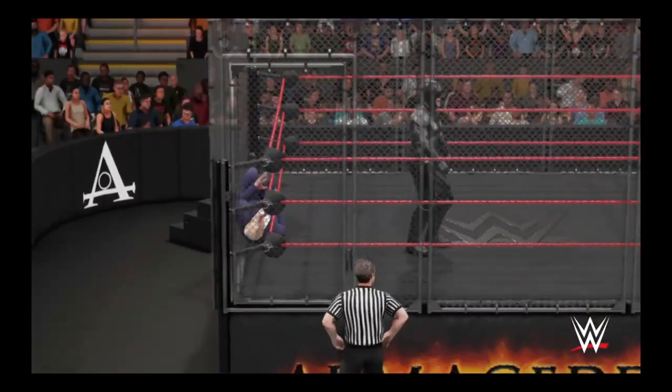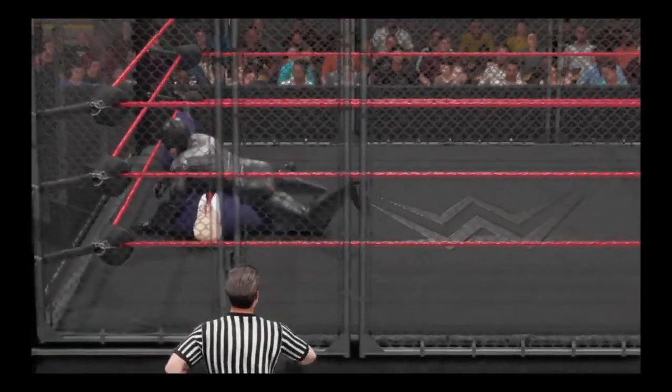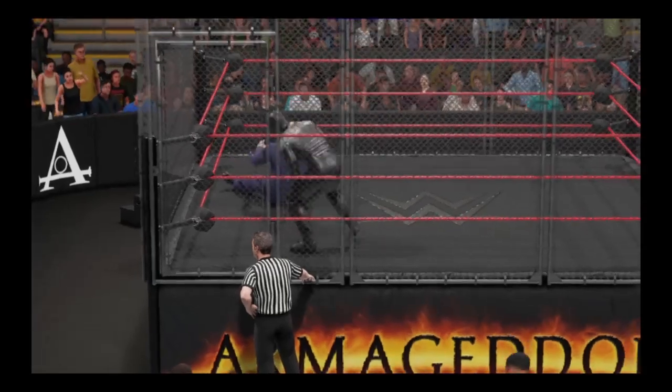Harsh impact. He's starting to stagger a bit. He looks to be a little surprised right now. He just has to make sure this doesn't get too out of hand for him. We got a pin. Easily kicks out of that one. Not yet. Too early.